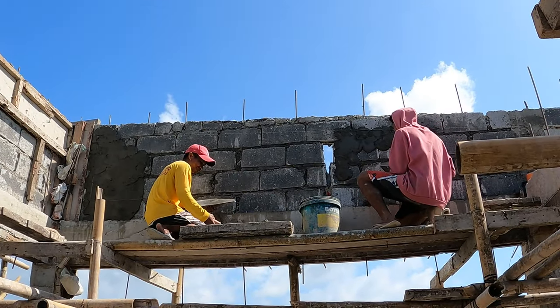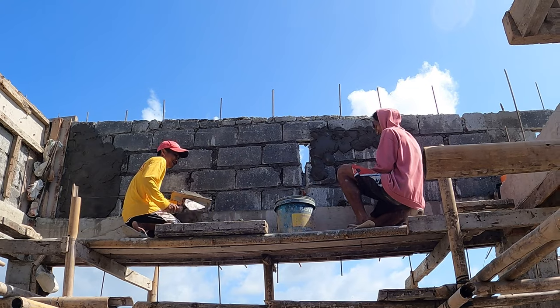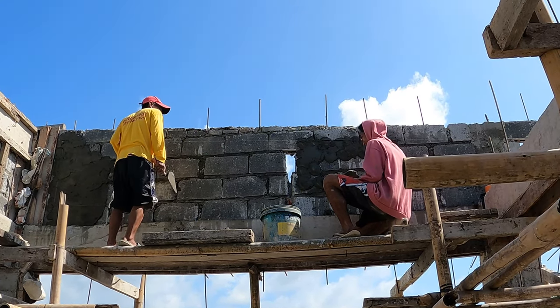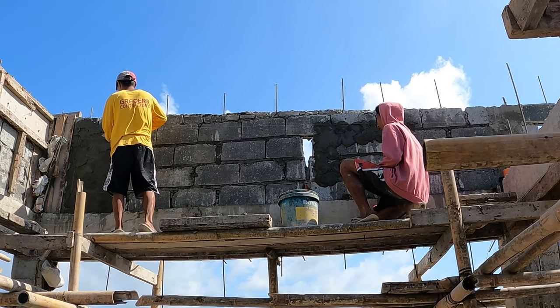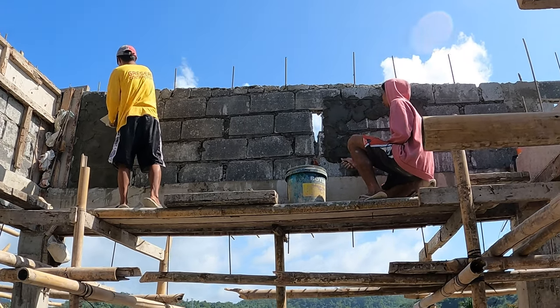So the foreman and Gerson have also now begun the rendering of the inside of this wall. A lot of progress today, legends.